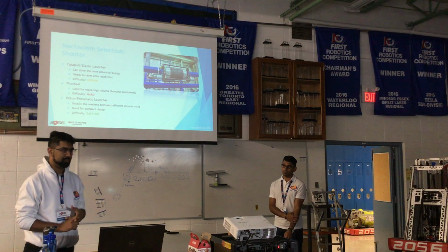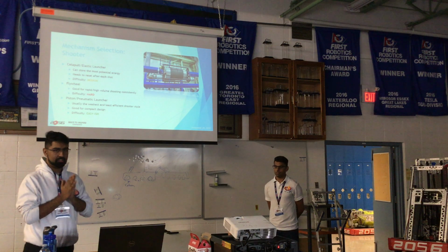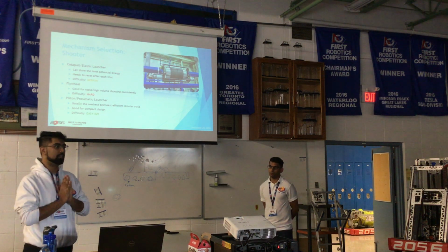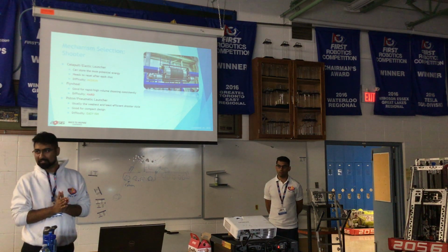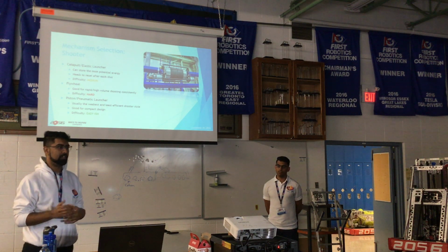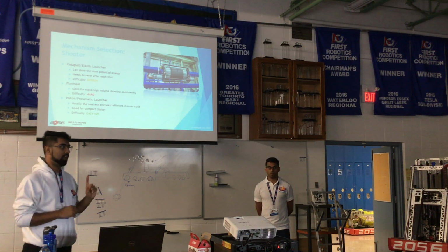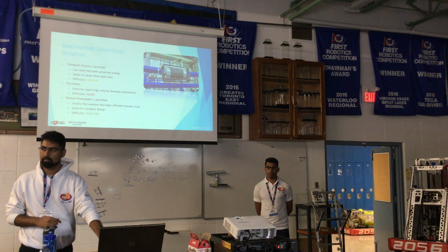If you do a catapult, generally speaking, medium difficulty, but medium levels of success. If you're doing a piston pneumatic launcher, generally speaking, they are the easiest. They're not quite easy because nothing in FRC is really easy. But the flywheel, generally speaking, gets you the highest reward for the highest work put in. You all know what I'm talking about when I say flywheel, right?